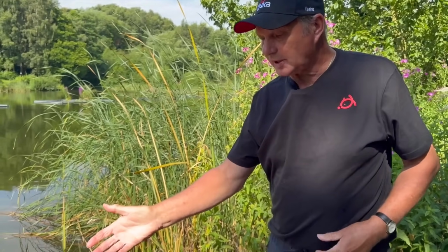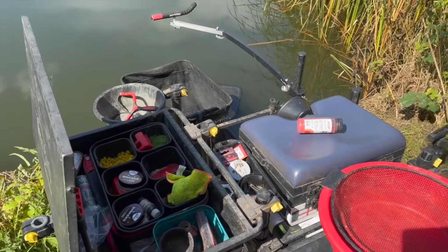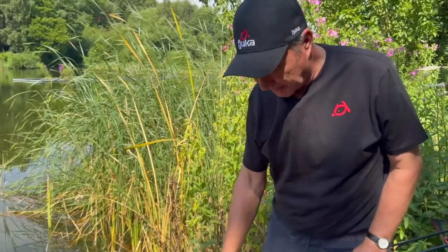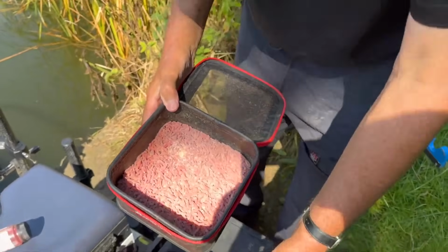Right, bait I'm using today, I'm going to have some squeeze ready green, squeeze ready pellets. I'm going to have some corn, but the number 1 bait I'm going to be using today is maggots. So how do I prepare my maggots? Well, first thing is I've got my maggots from the tackle shop. I've got 2 pints of reds, as you can see.